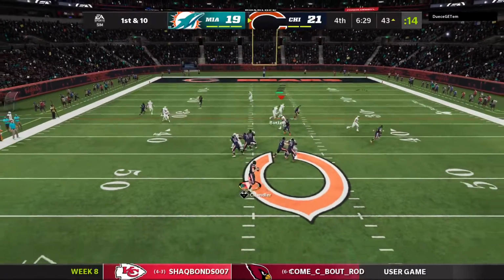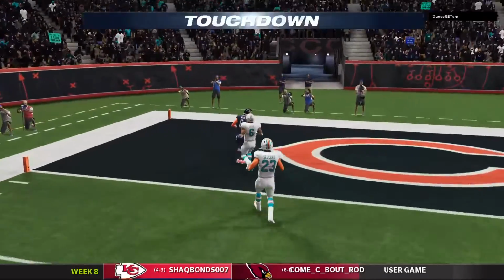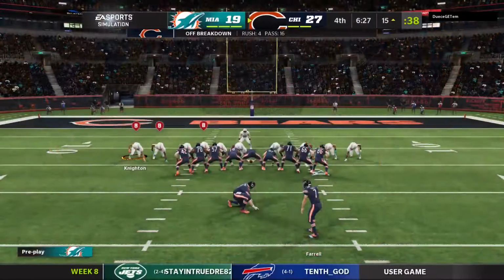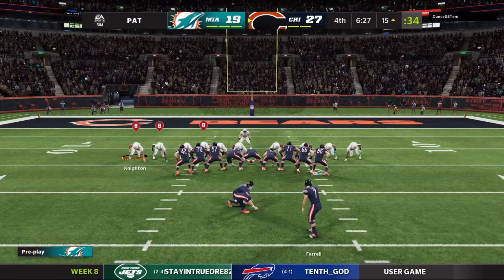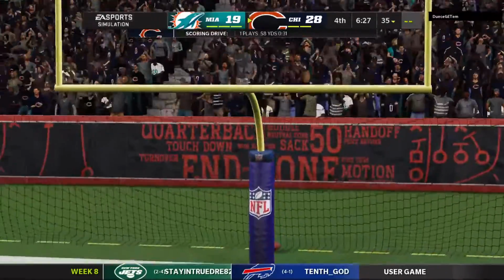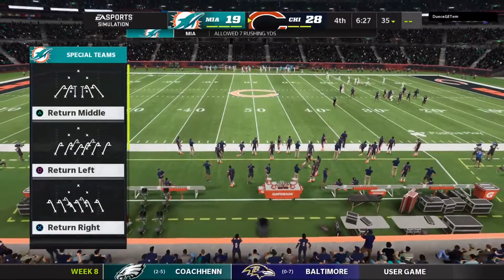Throwing on 1st down. Chandler going for the deep ball. And this is caught. Touchdown, Chicago. A big play there. With his 3rd touchdown of the game, number 15 on the year. And the Bears are able to strike quickly to add on to their lead. Point after, right down the middle. And that makes this a 9-point game.